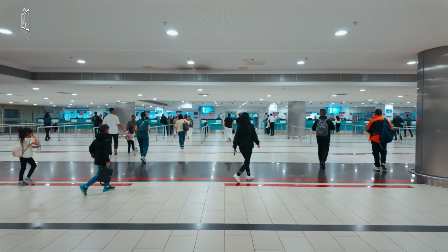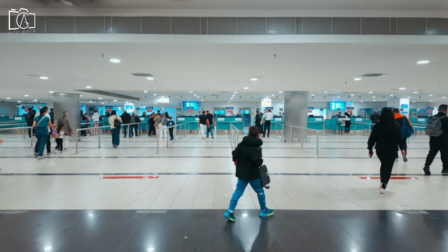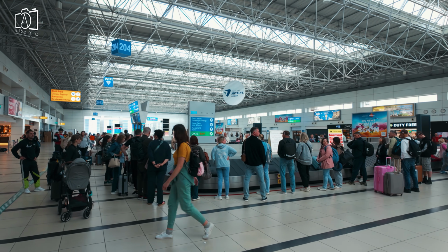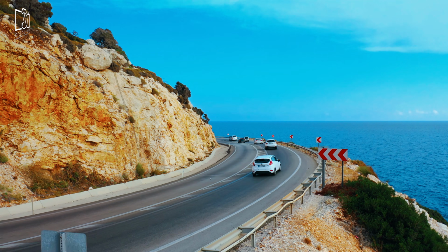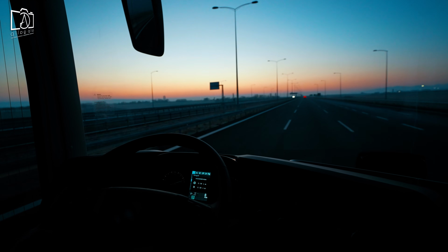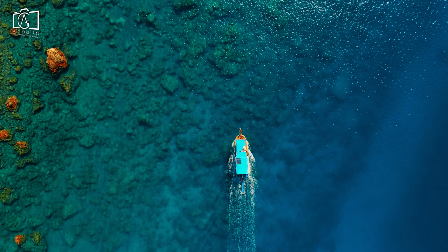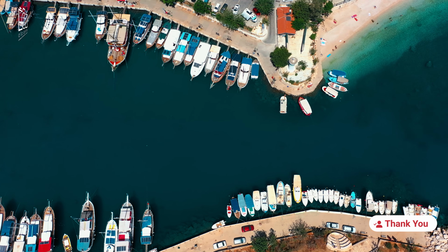The two closest airports to Kalkan are Dalaman Airport about 1.5 hours away and Antalya Airport around 3 hours away, both offering connections to major cities in Turkey and Europe. From either airport, you can reach Kalkan by rental car, shared shuttle services, or intercity buses passing through Fethiye or Kaş. Alternatively, those arriving by private yacht can dock at Kalkan Marina, which is well equipped and located right in the heart of the town.